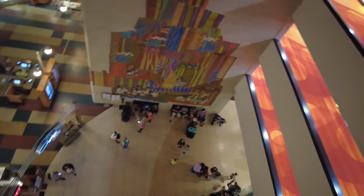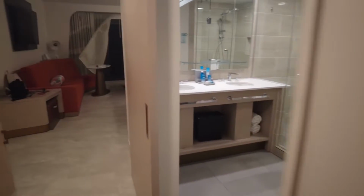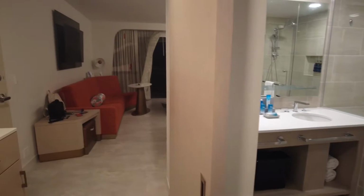If you look down, there's the lobby. And there's the monorail going through, and actually one just left. We just missed it. So we're ready to enter. Oh, you left the door open. Yeah. Anyway, so here we are. Let's see.